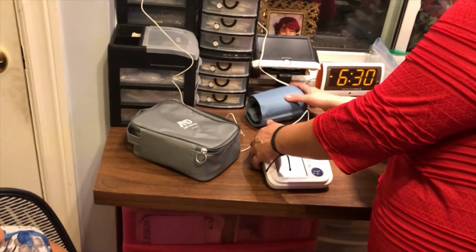Now, you've got the cuff. The instructions that come with this particular monitor say that your feet should be flat on the ground, your palms should be facing up, your arm that's going to have the cuff on it should be bent, and this plastic long tube that hangs from the cuff should be between your arm and the side of your body, meaning the side of your chest. And if you open it up, you hear the Velcro. You have to hold it open because it rolls closed.